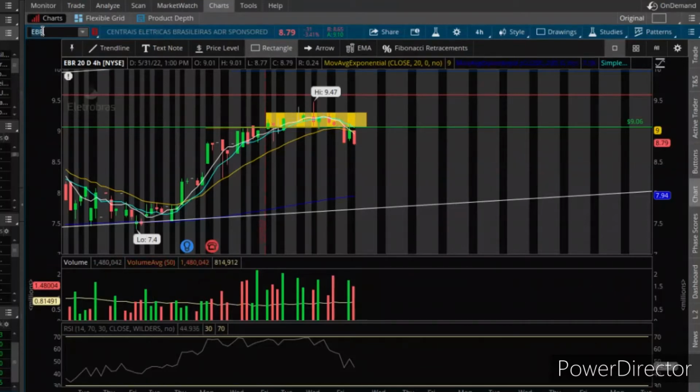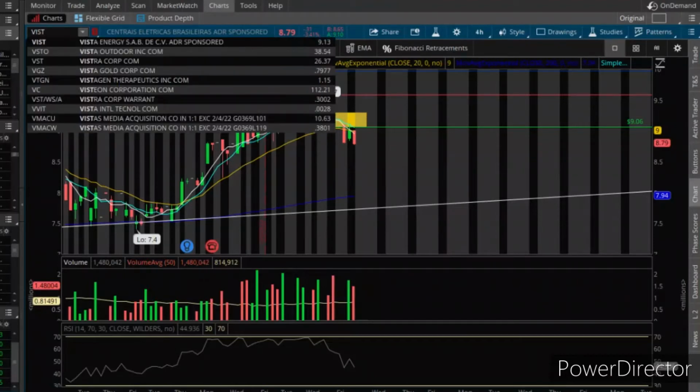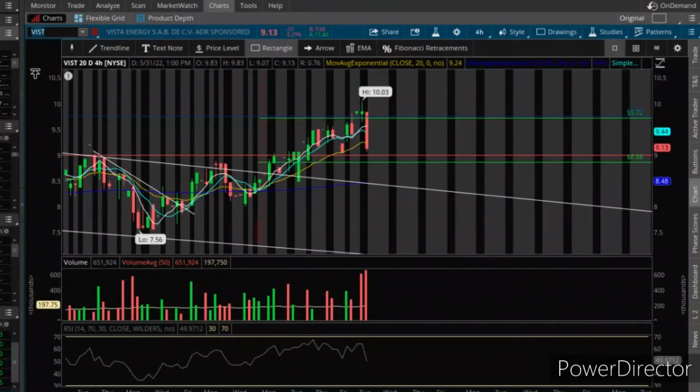All right. The other one we was in was VIST. VIST, I placed a stop sell at 942. I was in at 972. So price came all the way down to 913. So that's good. I got out of there.